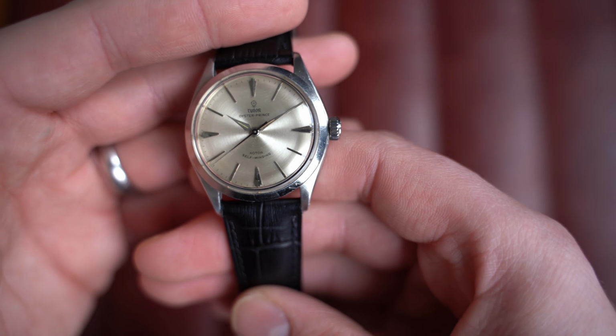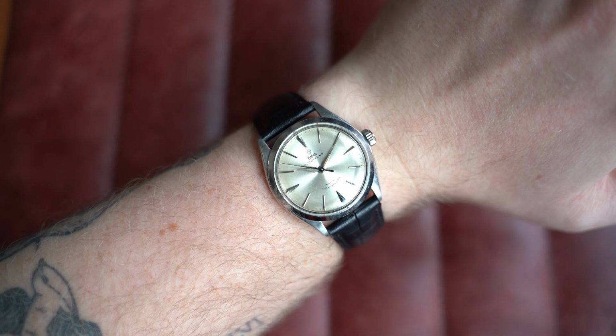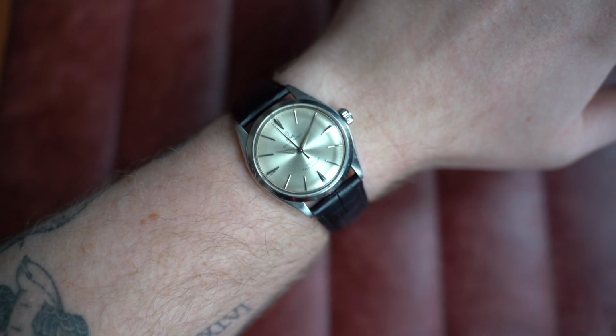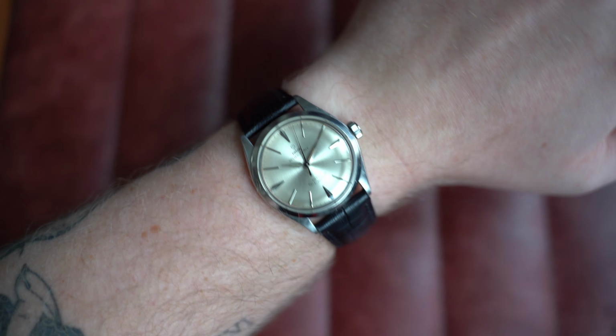So not a huge amount more to say on this one, so let's show it on my wrist and talk dimensions. And here we go on my 7-inch wrist. As always, 34mm wears beautifully, but I am biased because I own a Rolex 6694, which is 34mm, and it's one of my favourite watches, and I wear a lot of watches even smaller than that.